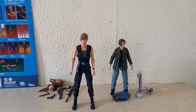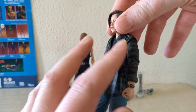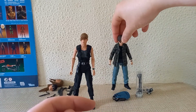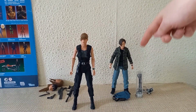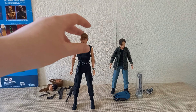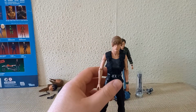As far as I know, you guys in the comments will have to help me. Like, is there really much of a difference? The only thing I know is that John Connor is wearing his correct sort of camo jacket, whereas on the original version, they just painted it green, and also he came with a dirt bike. So that kind of sucks, because I want a dirt bike for my John Connor, but there you go. Yeah, these are just repackages of figures that NECA have already released.